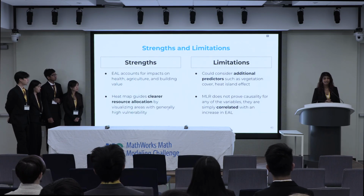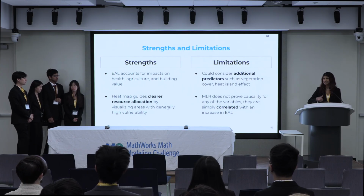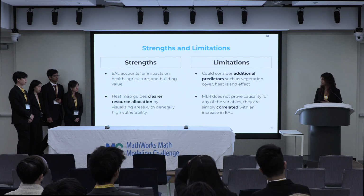Our biggest strength lies in our use of expected annual loss, which not only accounts for outcomes in health, but also agriculture and building value. However, we could consider additional predictors, and correlation does not imply causation.